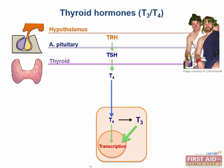Speaking of transport, T3 and T4, like cortisol, are lipophilic. What bearing does that have on its transport through the bloodstream?